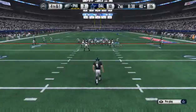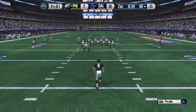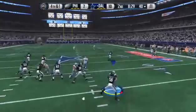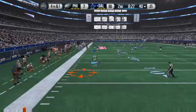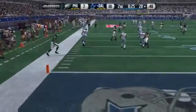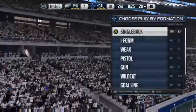The Eagles will punt it. This will bounce into the end zone for a touchback, and the ball will come out to the 20.